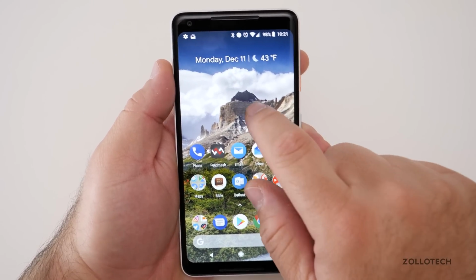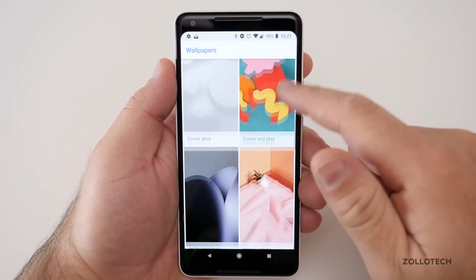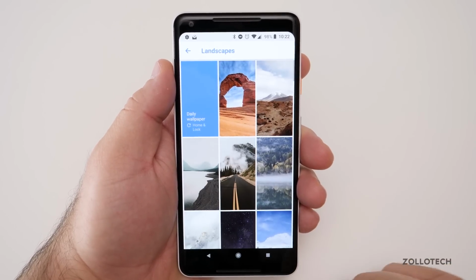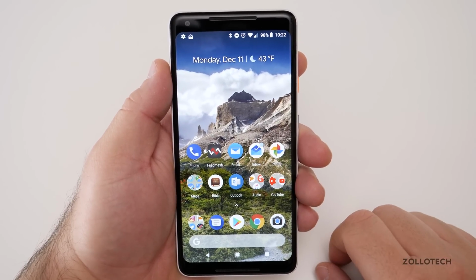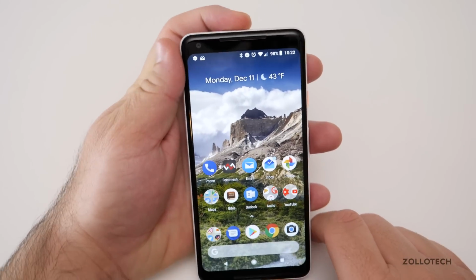This wallpaper is from Google Wallpapers, so it's in here under landscapes. If you'd like to pick that up, you can download that app. I'm not sure what this is at this point. Let me know your thoughts about it in the comments below.